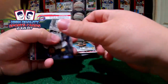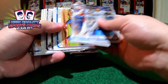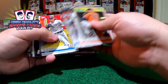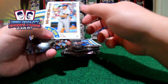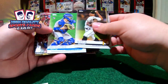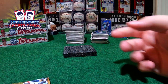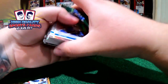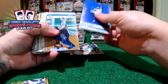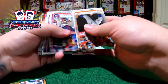Lou Gehrig, iconic card. Eloy Jimenez, rookie. Giants, Will Clark, nice All-Star one. Gold parallel, Nicky Delmonico, out of 2019, Chicago White Sox, nice piece for the White Sox. Maguire Reese, rookie card, rainbow foil. Christy Mathewson, greatest moments. Nice pick for the New York Giants or San Francisco Giants.